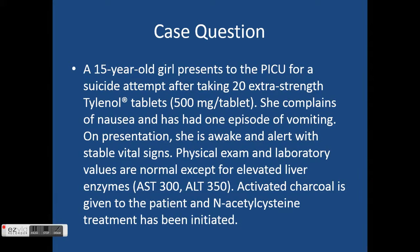Next case is a 15-year-old girl who presents to the PICU for a suicide attempt after taking 20 extra-strength Tylenol tablets, and they're basically 500 milligrams per tablet. She complains of nausea and has had one episode of vomiting. On presentation, she's awake and alert with stable vital signs. Her exam and laboratory values are normal, except that she does have elevated liver enzymes, meaning her AST is 300 and her ALT is 350. You start activated charcoal and begin antidote therapy with Mucomyst, which is basically N-acetylcysteine.